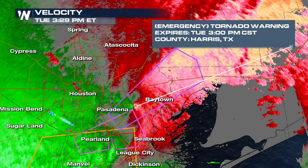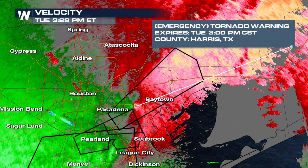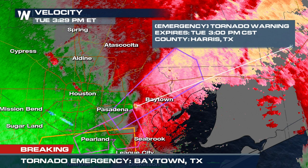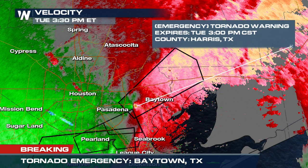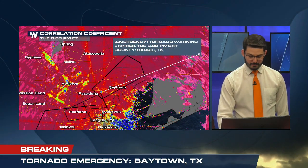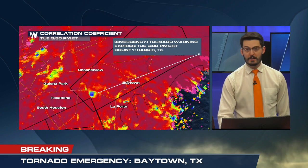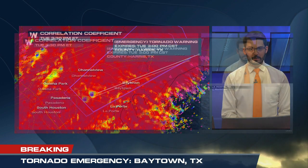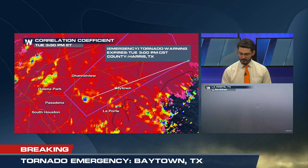We have a tornado emergency outside of the Houston Metro, just off of the Sam Houston Beltway, moving around the Deer Park area. It's just past Deer Park, moving towards the upper San Jacinto Bay, north of Baytown. We will be continuing with coverage right here on WeatherNation as this confirmed tornado progresses. Again, a tornado emergency means that this is a life-threatening situation. You want to be seeking shelter if you're anywhere in the area.